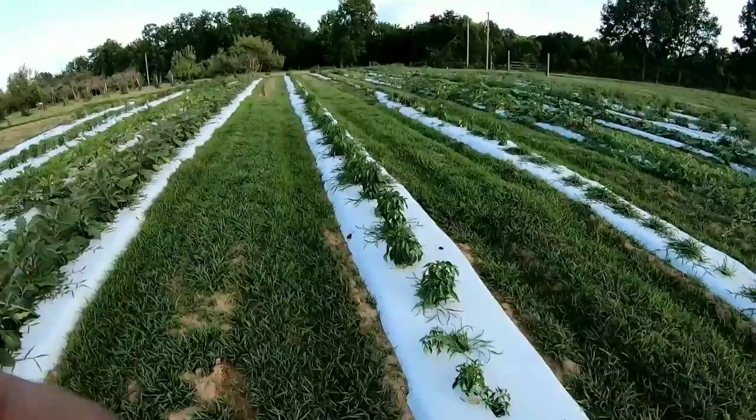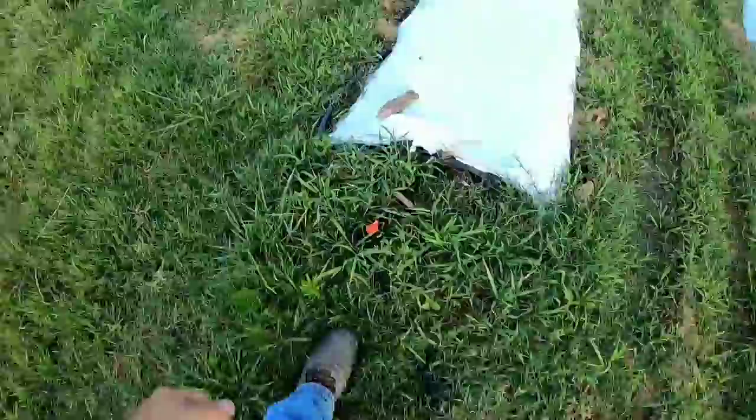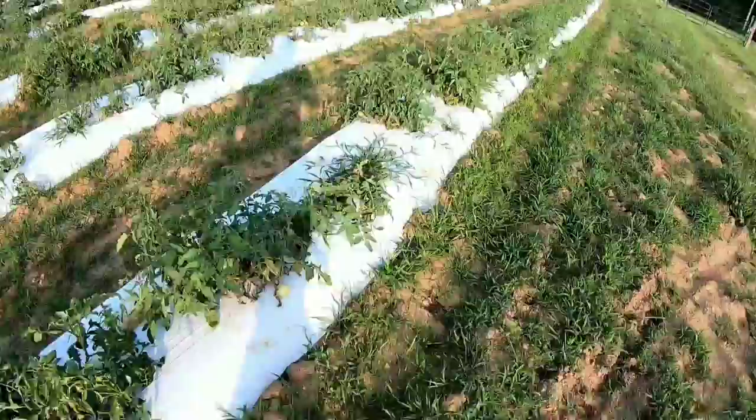The way I do that is I come here on the end and I just start turning off these valves here, like that, and then open the one on that side. So these are the tomato plants that we gotta come through and stake. And as you guys can see, they have a lot of fruit on them. And like I showed you guys earlier, there are a bunch of flowers out here.